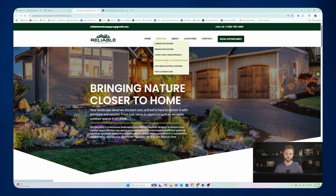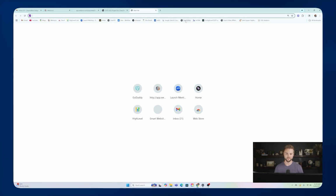But you might be asking as well, how do we know what's the best keyword variation to put here? Landscaping, or is it landscape design? Which one do we go for? I use a tool called Search Atlas for this. And Search Atlas is another software.